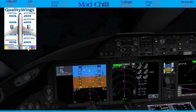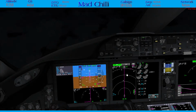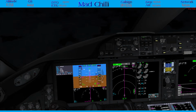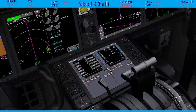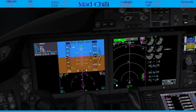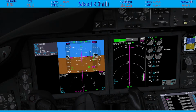We'll make some white light, make it nice and bright back there in the cabin, ready for landing. Yeah, there's some weird bugs going on. I don't know what it is, but there's definitely some weirdness going on with almost every part of this plane, it seems. Actually, I haven't even got traffic turned on here. Obviously, it was already turned on, so it would still alert me of traffic, it just wouldn't display it on there. So I turned it on. Yeah, I have no idea what's going on there.